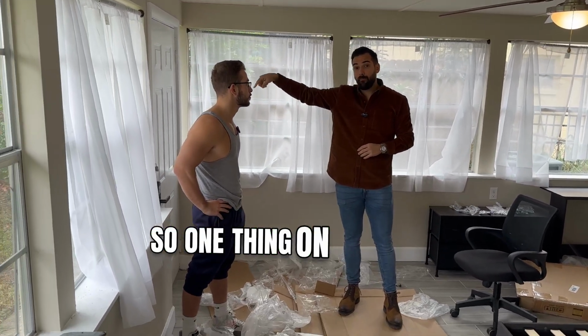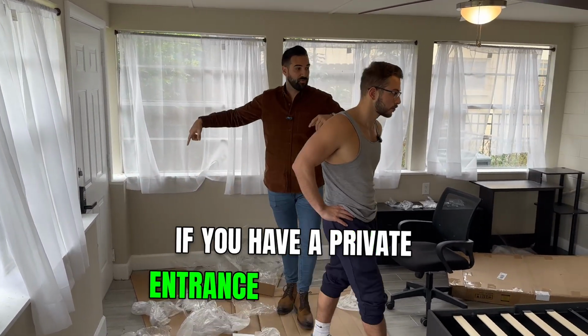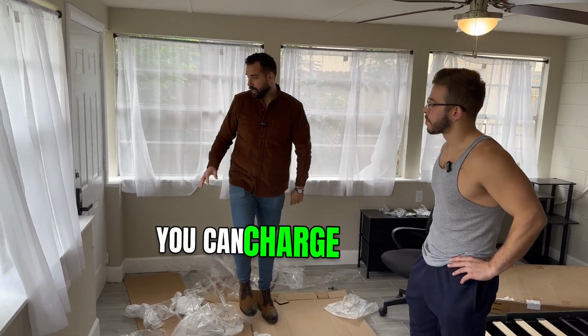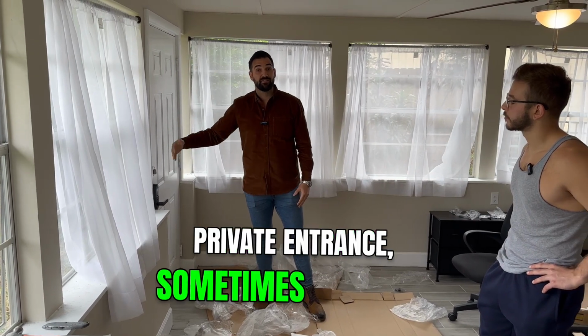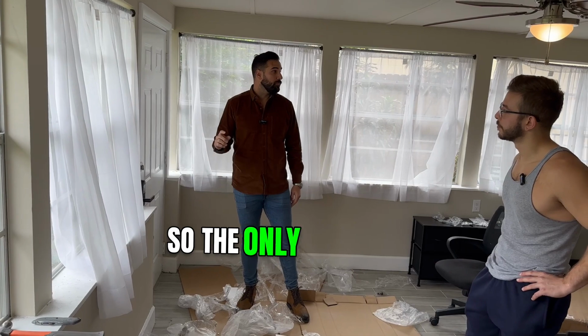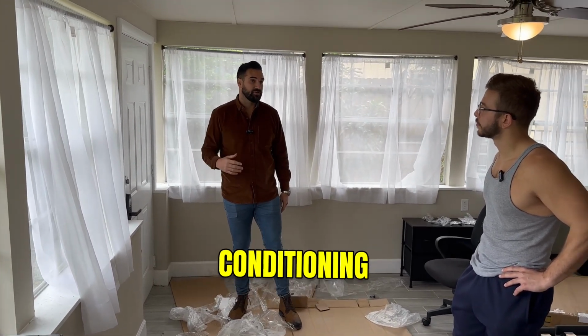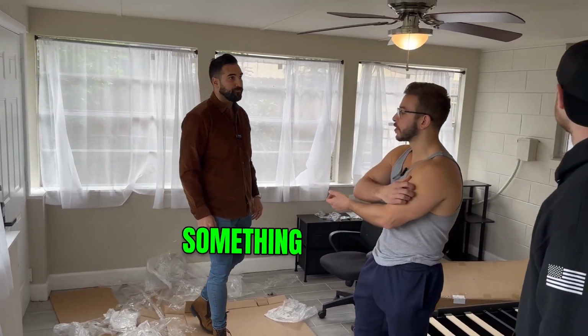So one thing on PadSplit too, if you have a private entrance, and you have a room this size, you're able to charge a premium for it. You can charge another $10, $15, $20 a month depending on the market that you're in for a private entrance. Sometimes even more. Same thing with a bathroom. So the only issue I see with this room that you're going to have in the future is air conditioning. So you might have to do a mini split unit in this room at some point. It's something that I've already thought about.